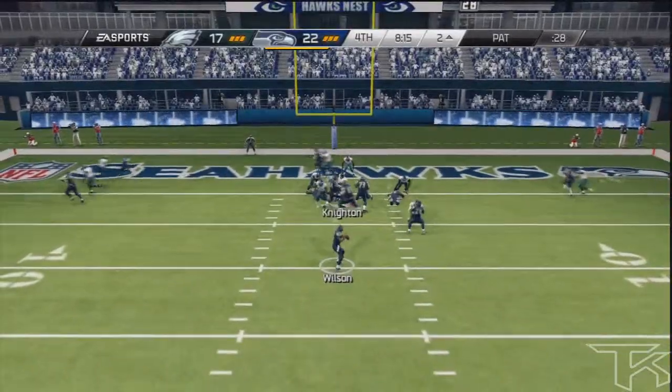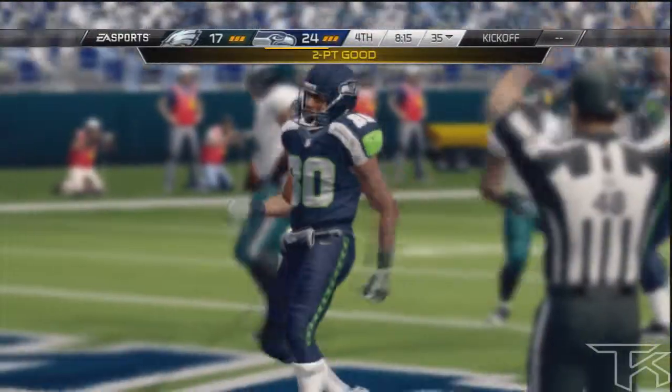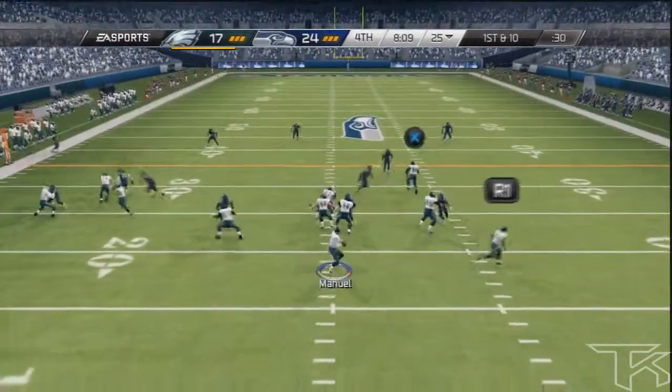Russell Wilson in shotgun now from the 2. He throws to the end zone. It is caught by a Poe. And that is 17-24. So the Eagles need something here, or else this is not going to end up well for them.